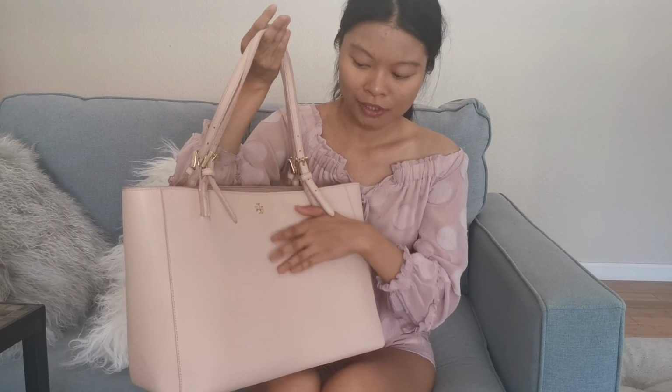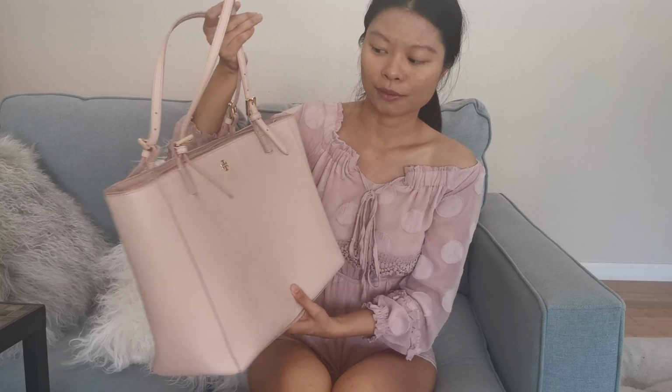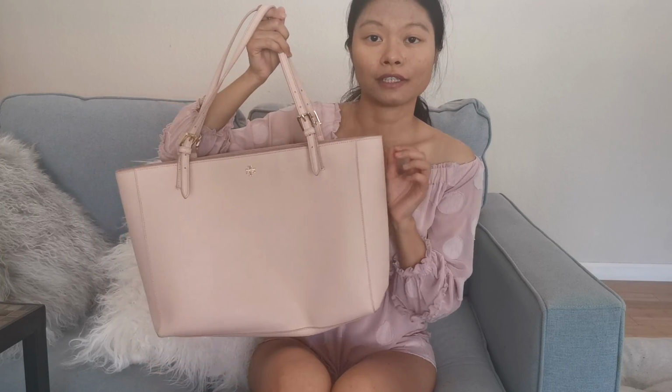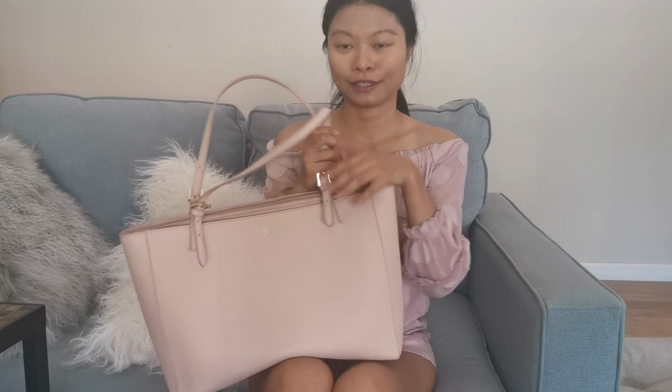This is a great tote. It is a more beige pink. It is a light pink color. I think it was called oak at the time. Maybe they have a similar color right now. So it's a very light pink, and it's not so girly and overly sweet in your eyes, and it's still more business appropriate, which I really like.